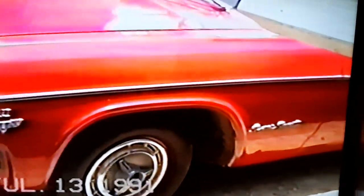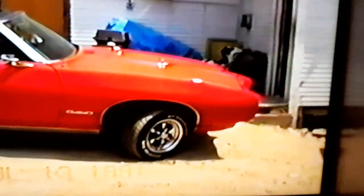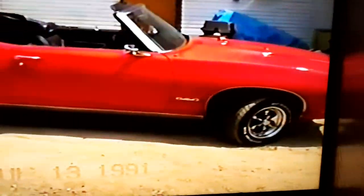This 66 Impala here, I bought it for $500. The only reason I bought it is because it had 53,000 original factory miles on it, and the interior was a 10. It was perfect. But the car itself looked like it had been in a smash-up derby. There wasn't an uncrashed panel on the whole car. I had to repair both quarter panels, replace the trunk lid, replace the hood, replace the grill, replace the front bumper, replace both fenders.